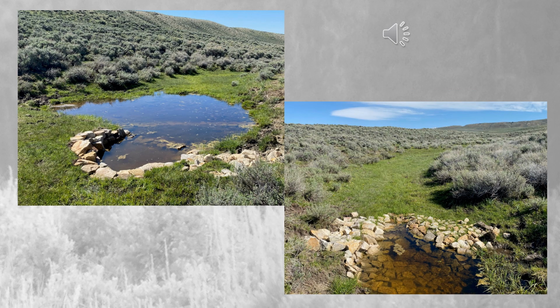This slide shows the same structures 1 year after construction, and you can see the water holding capacity following the implementation of these structures, as well as the longevity of green up in the surrounding vegetation.